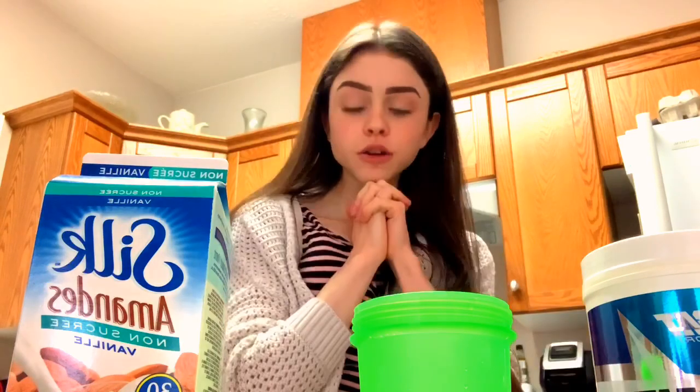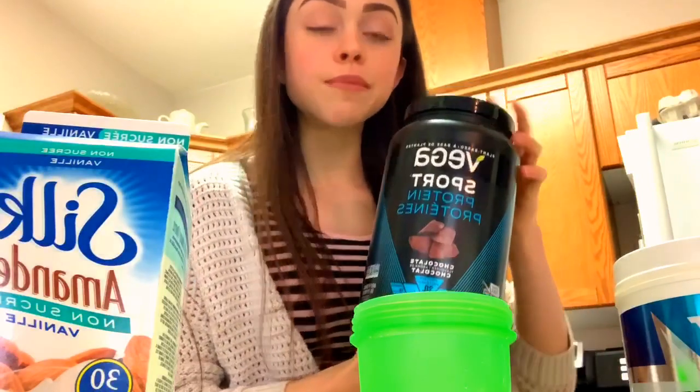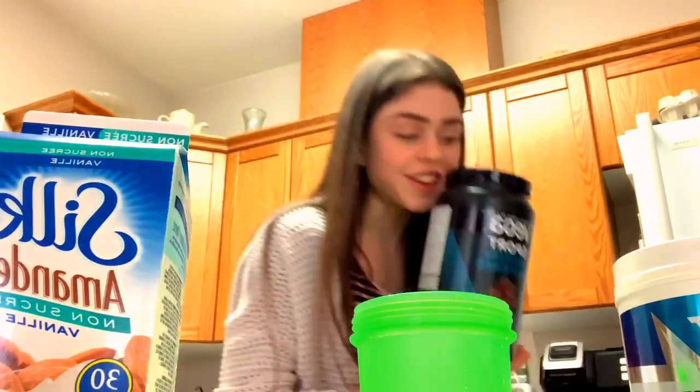For my post-workout shake, my favorite thing that I have every day after the gym for quick recovery, quick carbs, quick protein, is a protein shake made with my favorite protein, which is the Vega Sport one. This is the chocolate one. My most favorite is the berry one. I have like 10 jars, but I just switched to the chocolate one to switch things up so that when I have the berry one, I'll be super excited again and enjoy it even more.